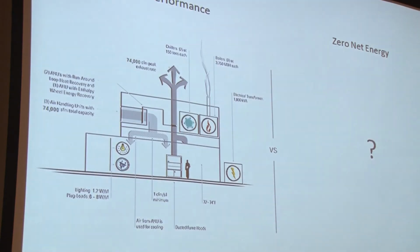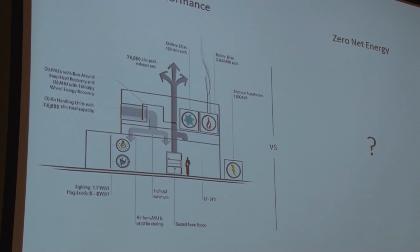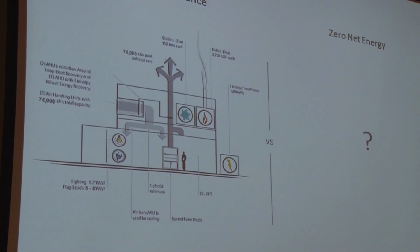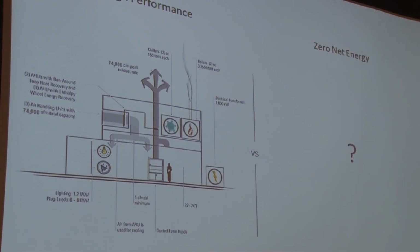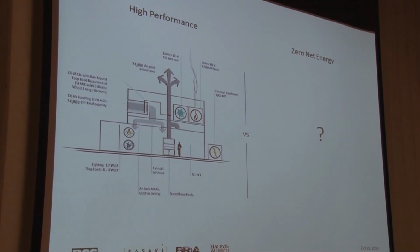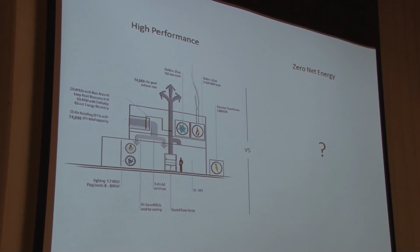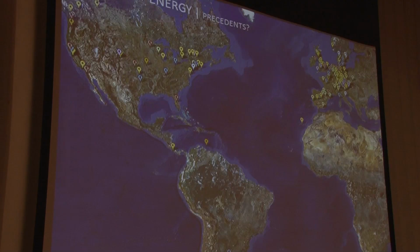So the question is, we started with our high performance. How do we get to zero net energy, or how close can we get to zero net energy? And so we started a process of brainstorming ideas and also looking beyond our project to see what's going on in the country and in the world that can inspire us and provide us with some ideas.